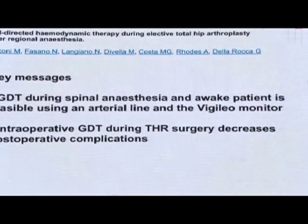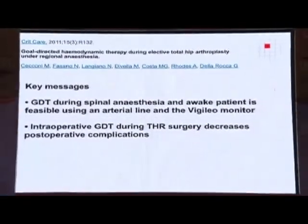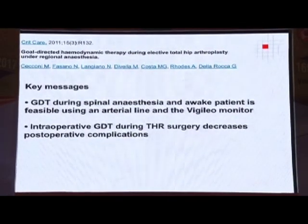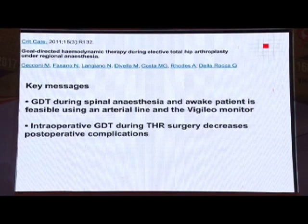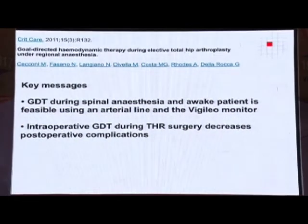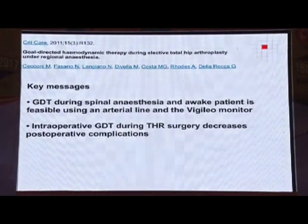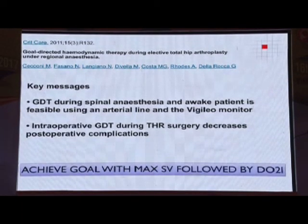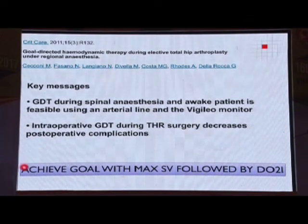So what they found is that if you utilize your cardiac output knowledge by knowing the stroke volume, as well as the ideal hemodynamics by giving volume and maintaining the mean arterial pressure, both together, it means the patient has achieved adequate hemodynamic targets. Their protocol was to achieve the goal with the maximum stroke volume possible, by giving boluses of volume.